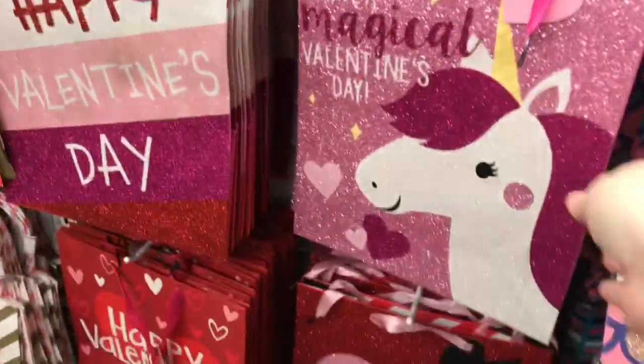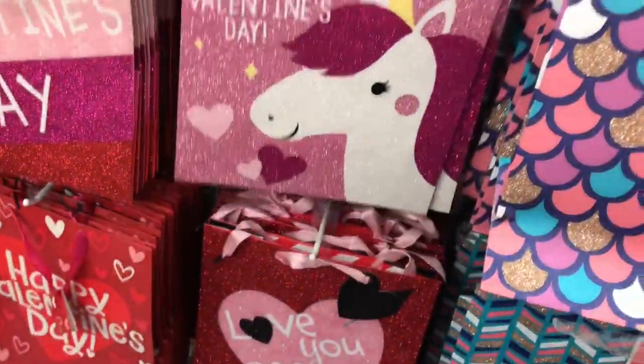They got a unicorn bag too. Have a magical Valentine's Day.